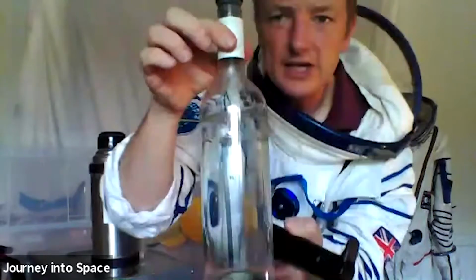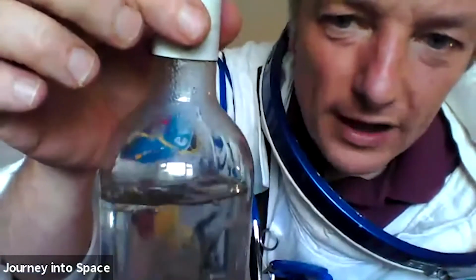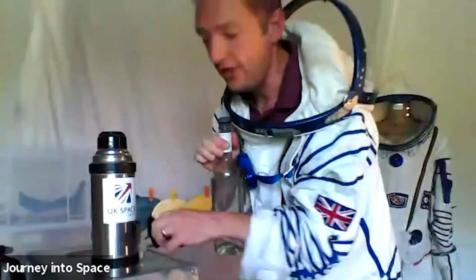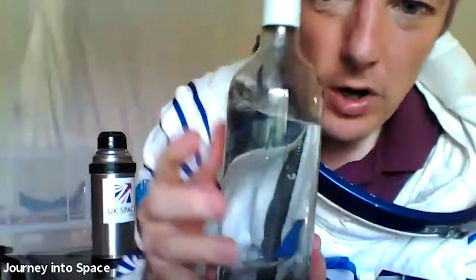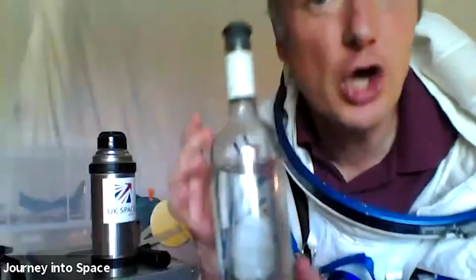Hopefully what you can see is it's bubbling away in there. Look at that. Can you see it? And what that means is, of course, it's boiling. I'm holding in my hand a bottle of boiling water, and I'm not screaming in agony. Don't do this at home. Don't go and boil some water and hold it, because that'll be 100 degrees. This isn't 100 degrees. This is only about 50 or 60 degrees.